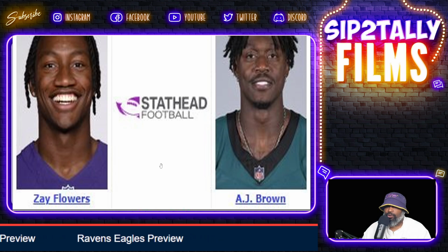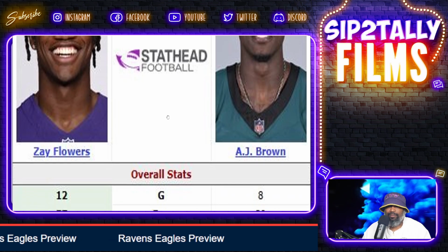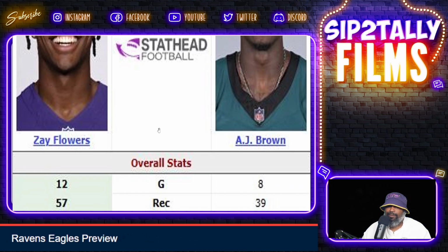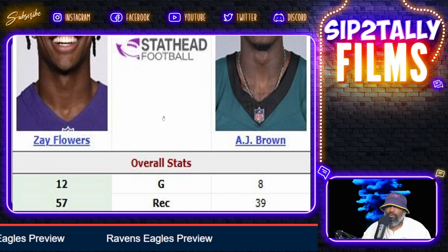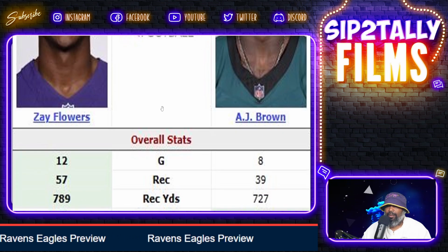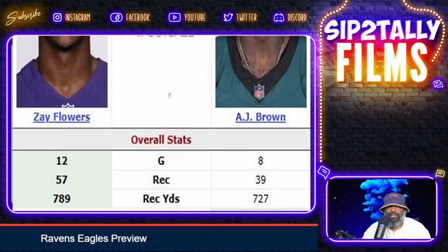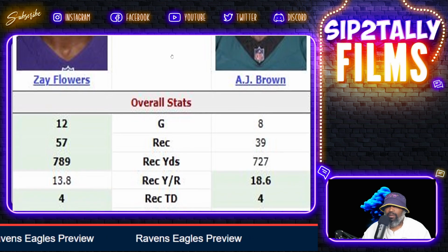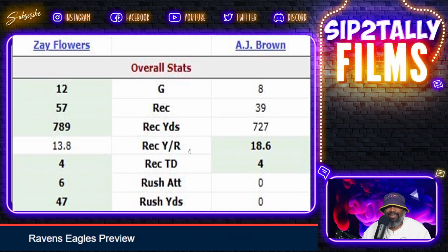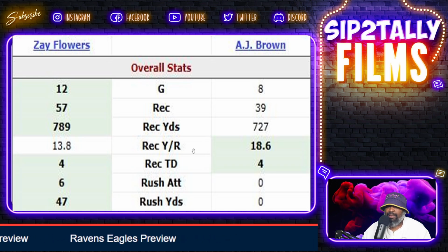Let's compare these two and see what the best pass catchers look like for both teams. A.J.'s only played in 8 games. He was hurt midway through the season a little bit, just coming back, getting his groove back. Zay has 57 catches. He has 39. But with those 39 catches, he's right behind Zay in yards, 727 to 789. And the reason being, yards per reception. Zay got a lot early in the season, he got a lot of quick screens and stuff like that. A.J. going down the field.